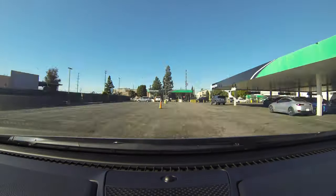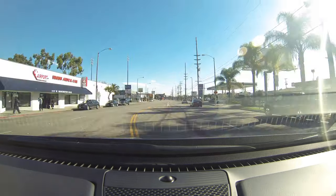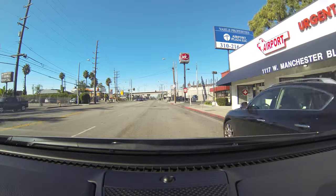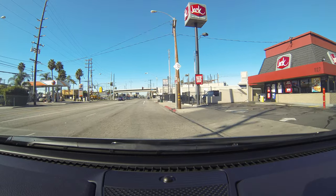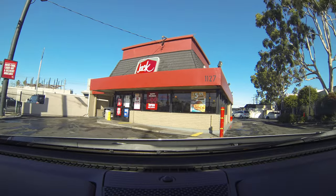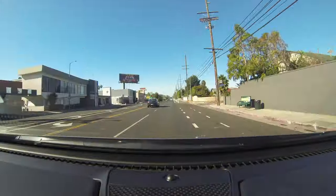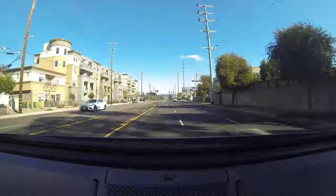I made it to L.A., just picked up my rental car. Now I'm gonna head over, meet with the people, and pick up the computers I won. But first, I gotta stop and have me some Jack in the Box. Now to get back on the road so I can hurry up and pick these things up and head back home.